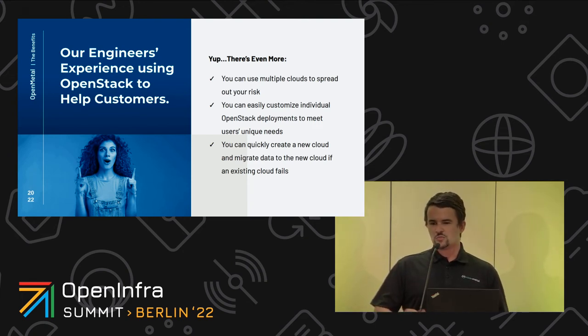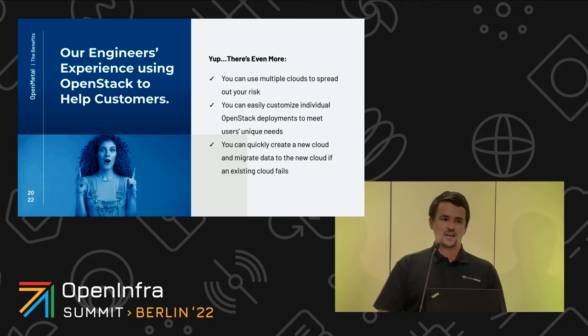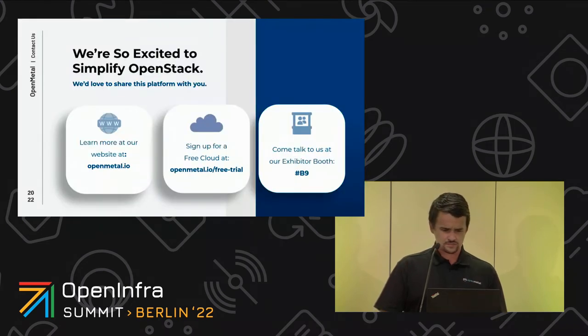And when you can deploy multiple clouds, it's easy to start breaking up your workloads. You can have multiple customers on their own individual clouds or multiple business units on their own clouds. And you can really quickly meet your customers' needs, meet your team's needs without having to be bound by, oh no, we don't want to break production or break the big public cloud or big deployment that we have because we're scared of it.